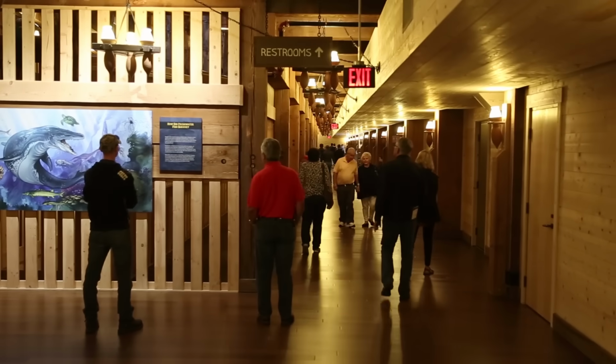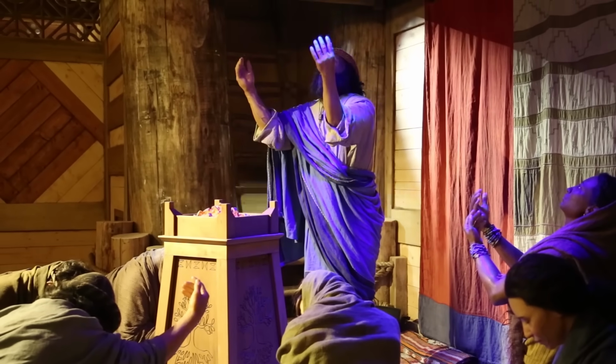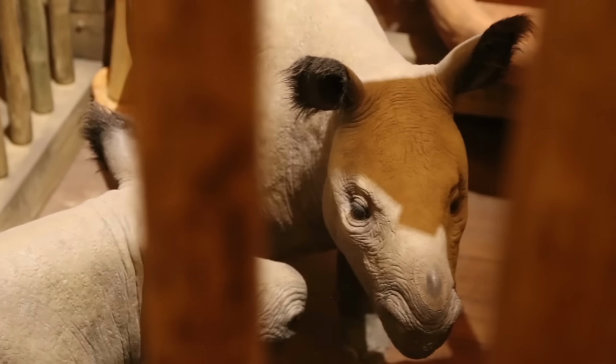And the first deck is really an introduction to the Ark. It's our shortest deck, just to get people oriented to the Ark itself, how big the wood is and things of that nature, and some animal cages and some information about some of the animals.